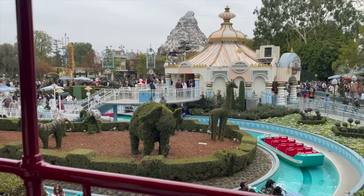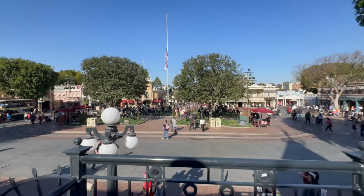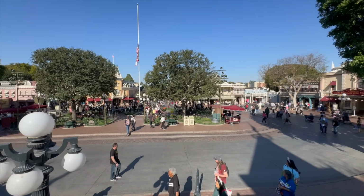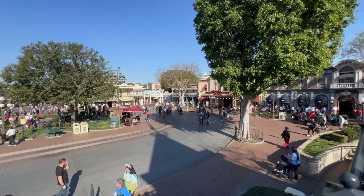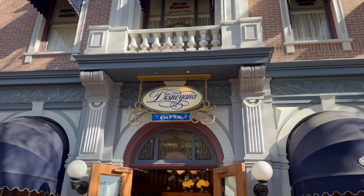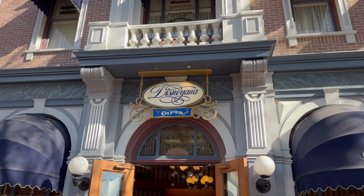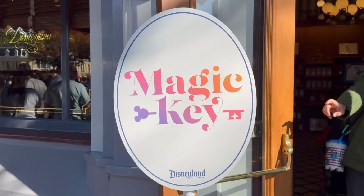This area usually is still off limits when the train is actually under closure. However, for a Saturday afternoon, this is actually not too bad. So let's continue to make our way through Disneyland. And while we're here on Main Street, USA, let's go inside the Disneyana store just because they have a Magic Key offering.